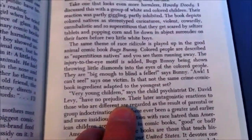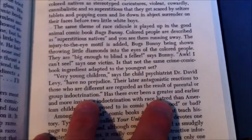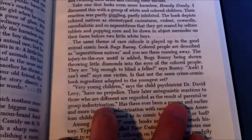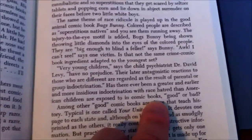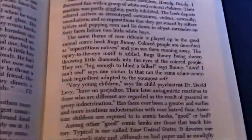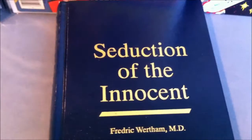If we go back to the book, very young children. He calls on another psychiatrist here. Later antagonistic reactions to those who are different as a result of parental or group indoctrination. So this guy's saying it's the parental group or peer groups that cause racial bias. And then he makes the stretch here. Has there ever been a greater and earlier and more insidious indoctrination with race hatred than American children are exposed to in comic books? Good, Bugs Bunny, or bad, EC. So he's saying comic books, more than the family unit or peer groups, are more influential in determining race bias. And right then and there, you can just close this and realize he's a charlatan.